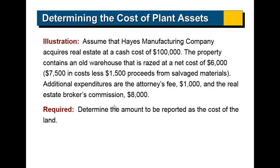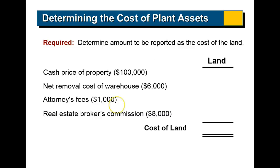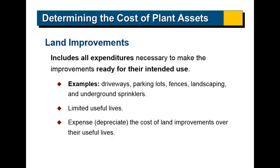Additional expenditures are the attorney's fees and the real estate broker's commission. What amount are we going to show that is the cost of this land? First piece we're going to take is $100,000. Then we're going to add the removal of the warehouse, the attorney fees, and the broker's commission to have a value, or the cost in our land, of $115,000.